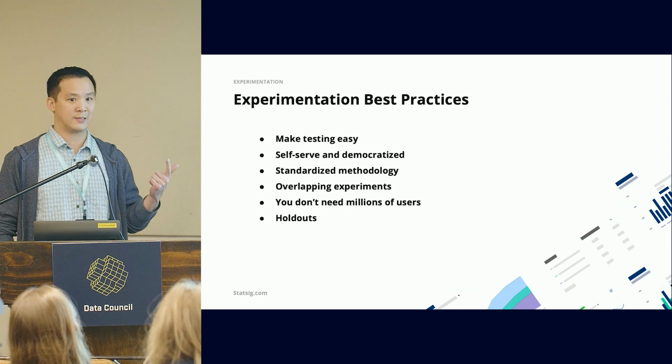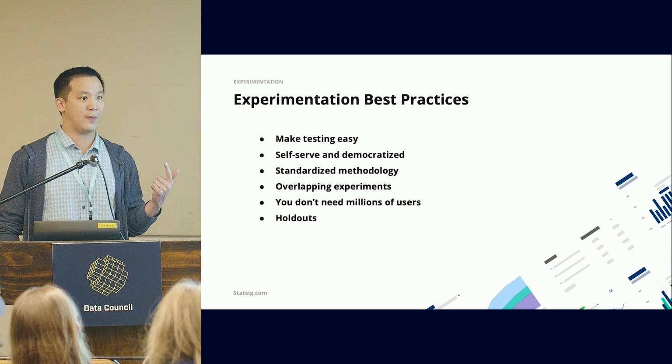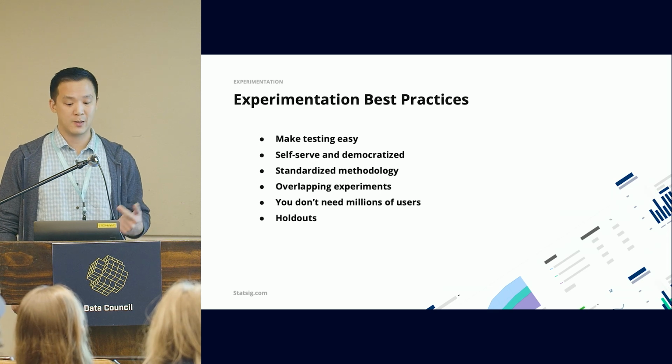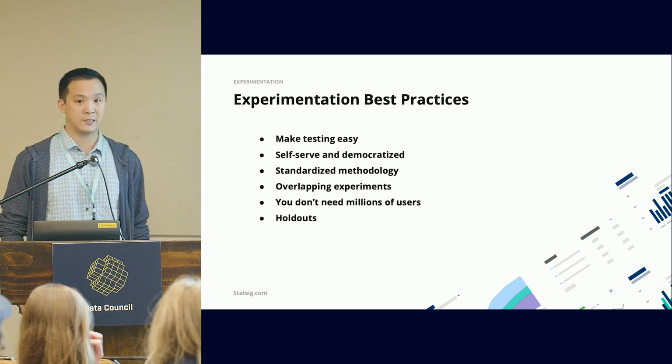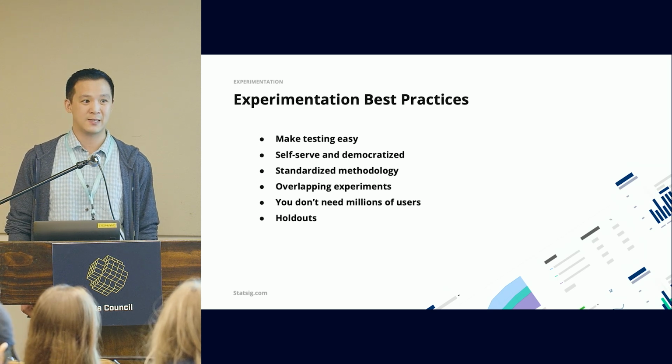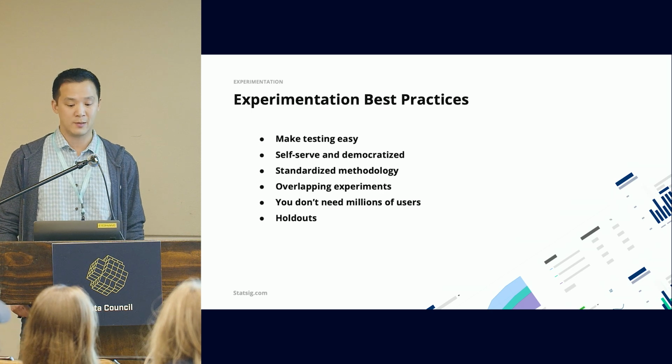You've got to make it as simple to set up the experiment, and you've got to make interpreting the results almost as simple as monitoring a dashboard. You need to make experimentation self-service and democratized. I mentioned that it should be accessible to not just data scientists, it should be PMs and engineers as well.